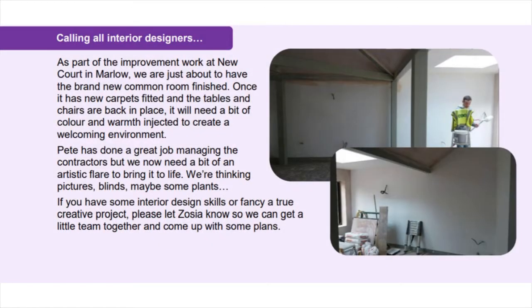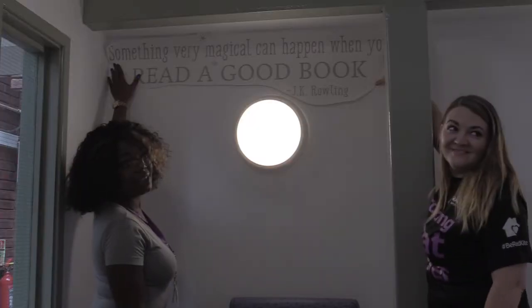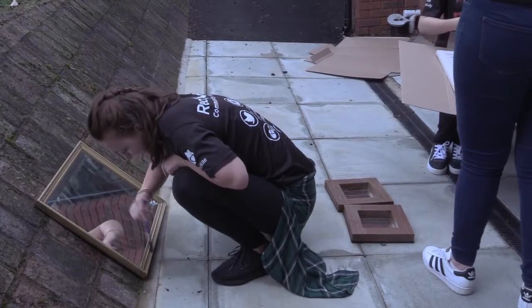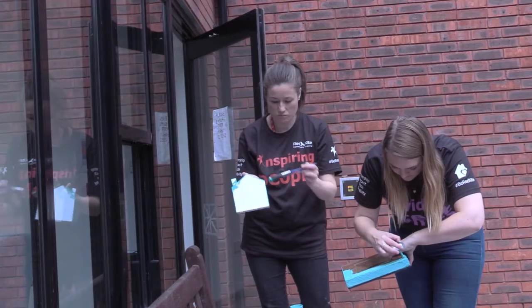With the improvement work to the brand new common room at Newcourt complete, a call was put to all staff to find interior design talent to create a welcoming environment for our customers. Deborah Adita, our feedback champion, saw this as a perfect opportunity to showcase a skill she had learned during her architecture bachelor's.